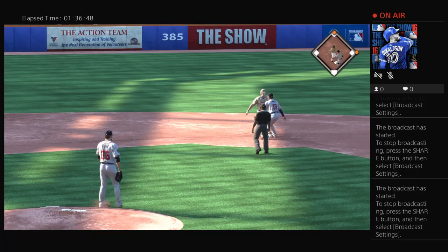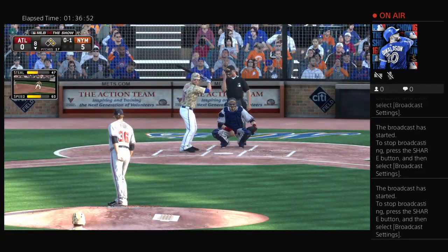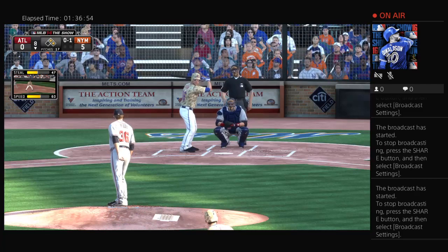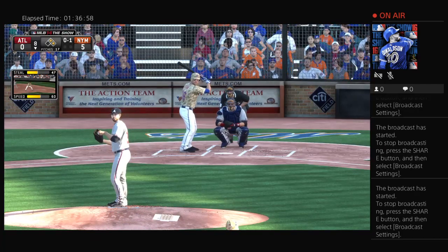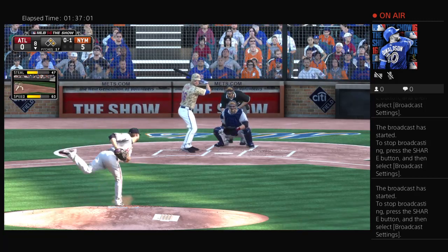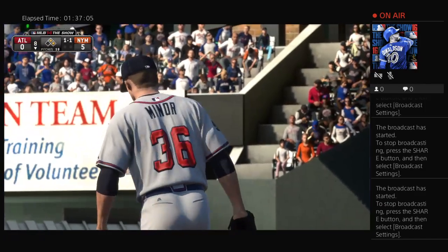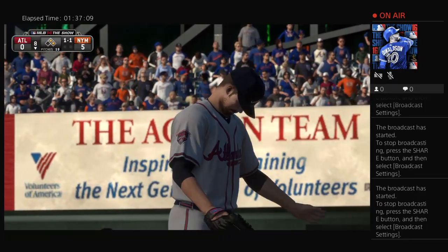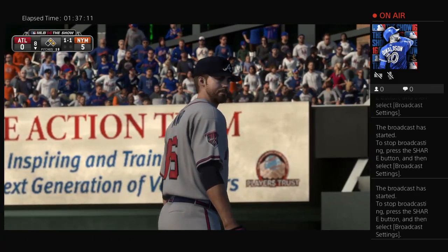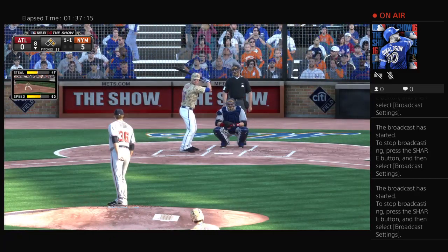Spin and a throw back to second, and he's back easily. Here's a cutter that's off the plate, 1-1. Would you say he's not really finishing his pitches at this point? That's a good way to put it. It looks like he's aiming a little too much, and that's not working for him. None out, runners at first and second.